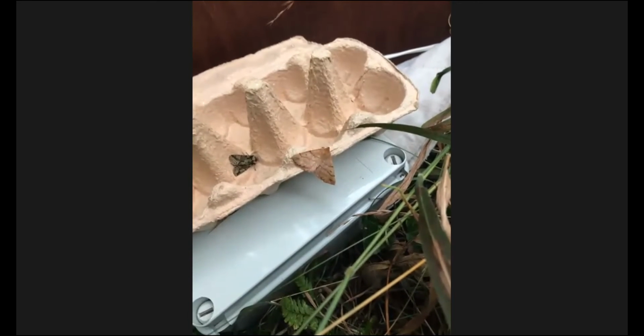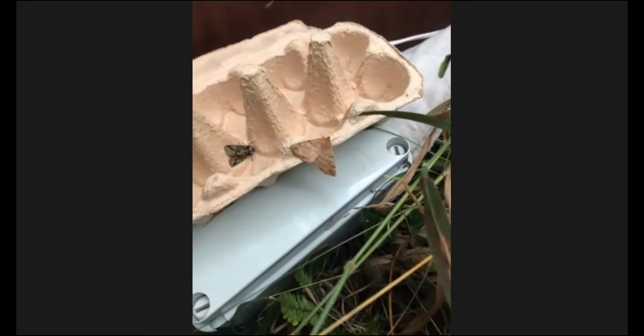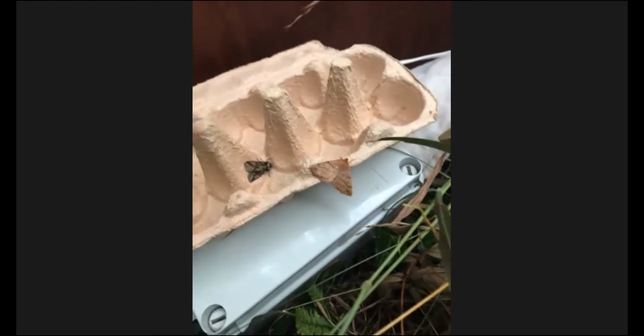And they'll lay their eggs on the twigs of the food plant, and those will overwinter as eggs, and then they will hatch into larvae in the spring and start to feed on the lush green growth of the food plants through the summer, and then pupate. This one pupates underground, just under the surface of the soil, and then emerges as an adult at this time of the year.